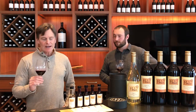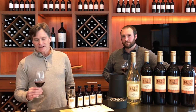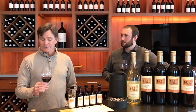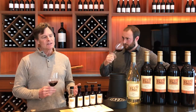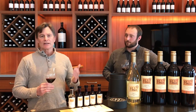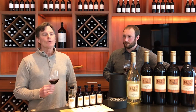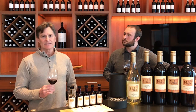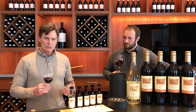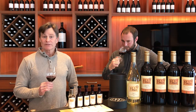This wine has Cabernet Sauvignon in it, Merlot, Cabernet Franc, some Syrah, and also some Sangiovese. Typically, it's usually a Bordeaux blend with a little bit of Syrah in it. The reason why we put some Sangiovese in it this year is because we wanted to up the acidity a tiny bit in this wine, give it a little more liveliness, and also help make it a little more food friendly.